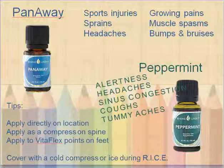My 4-year-old does not like the feel or the smell of peppermint. So I use it for him when we all got sick just recently with food poisoning, probably from my cooking.